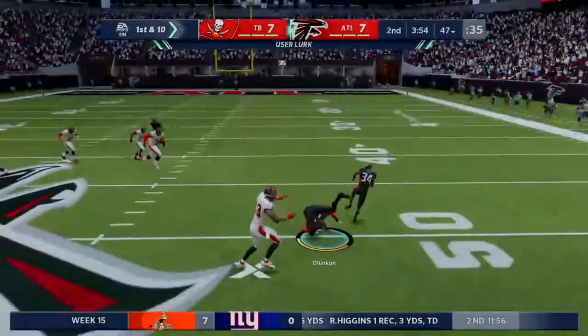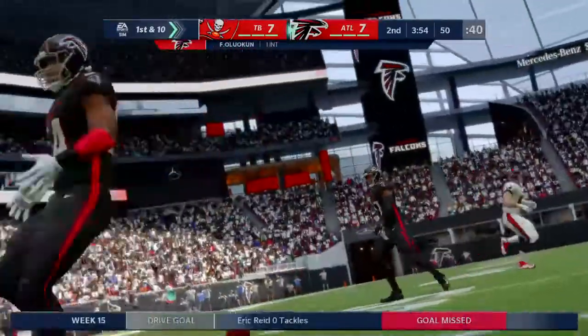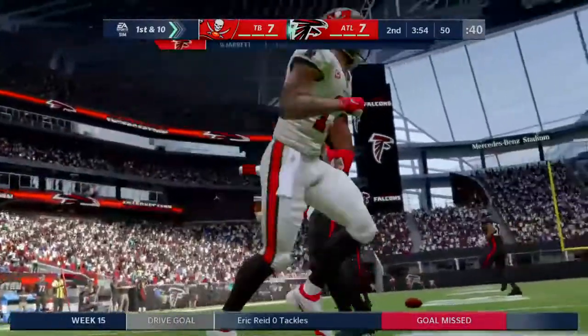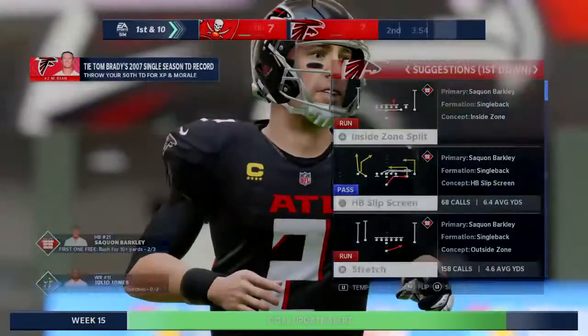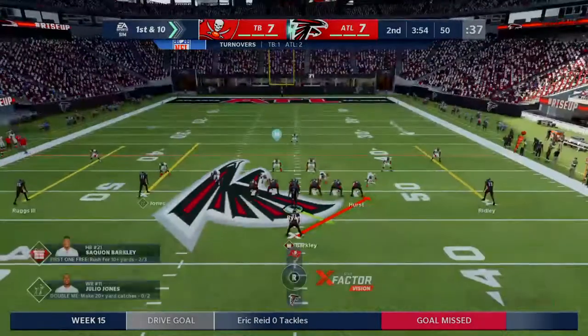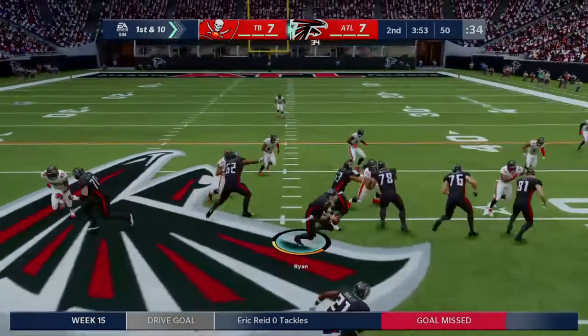Looking for Evans, and it's intercepted. Good positioning, and it's picked off. And his guys will set up shop at midfield at the 50-yard line. So good starting field position for him here as they come up 1st and 10 right at the 50-yard line.